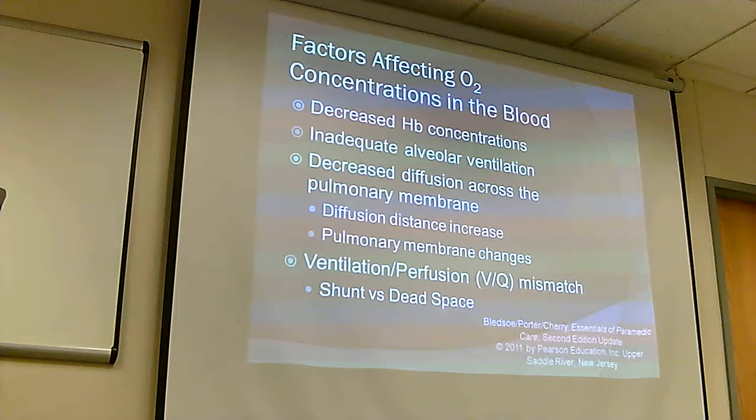If you have inadequate alveolar ventilation, the oxygen is not getting across the membrane for whatever reason, so you're not going to have as much bound to the hemoglobin. You can have defective hemoglobin, like you mentioned. You can have decreased perfusion across the pulmonary membranes, either an increase in diffusion distance or membrane changes. And you can have a ventilation-perfusion mismatch, where you get increased dead space, meaning you've got ventilated alveoli but no blood flow going to those, like in the case of a pulmonary embolism. There's no blood flow, so there's no diffusion. You get ventilation, not respiration.